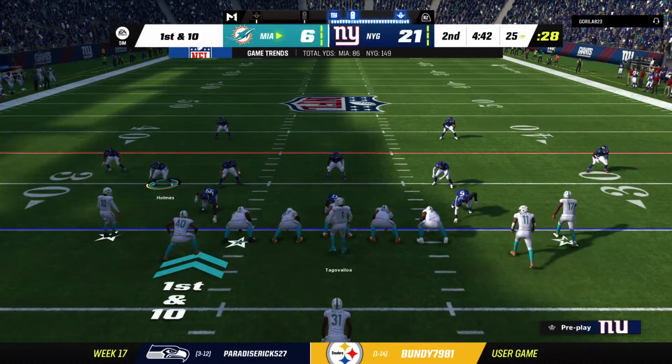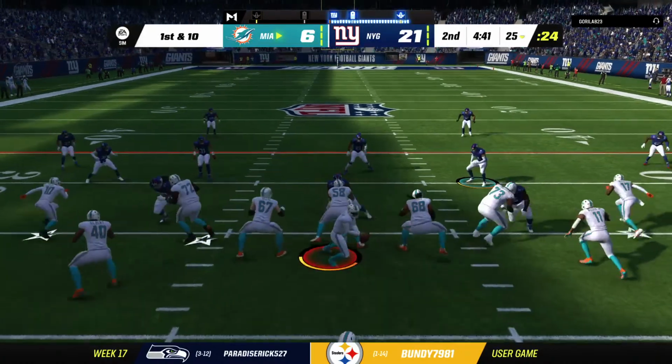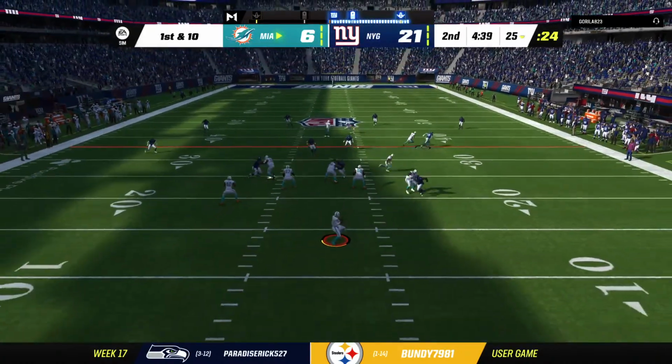The Dolphins at the line, ready for their next drive. Remember, they were just out here a moment ago through the pick six, so we'll see if they can take better care of the football this go-around.